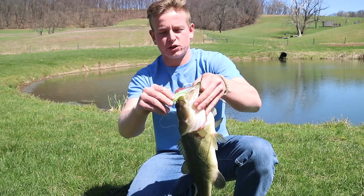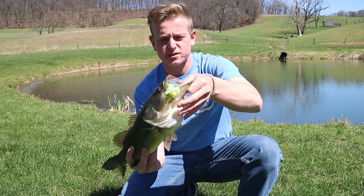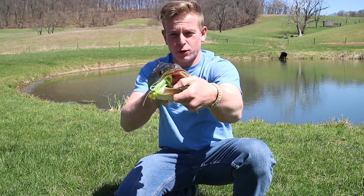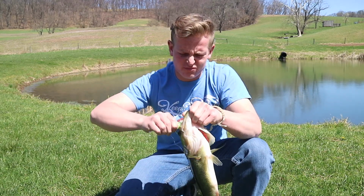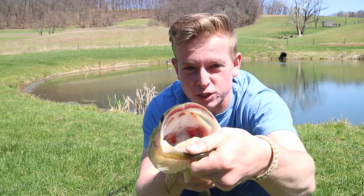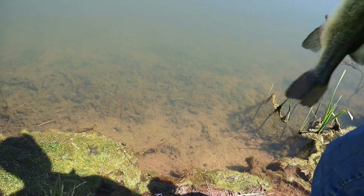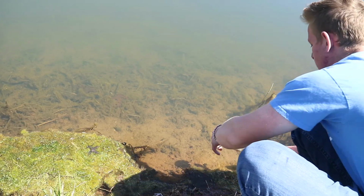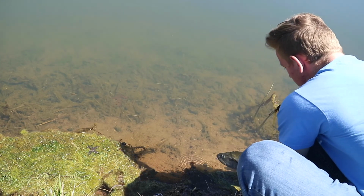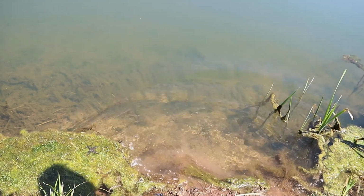He choked that. Chartreuse chatterbait. He's skinny. He's a skinny guy. He looks blind in this left eye over here. But look at how he ate that. He wanted that thing real badly. The lizard is out of the challenge. Look at how red his crush plate is. He's been feeding up on crawls and stuff in the wintertime. Alright, dude. Sweet.